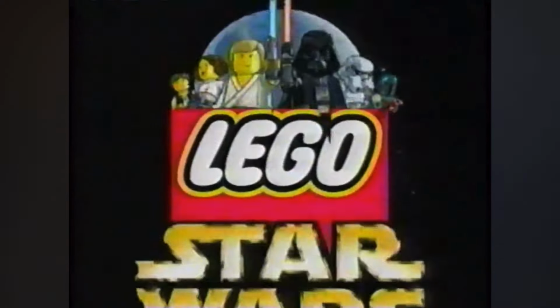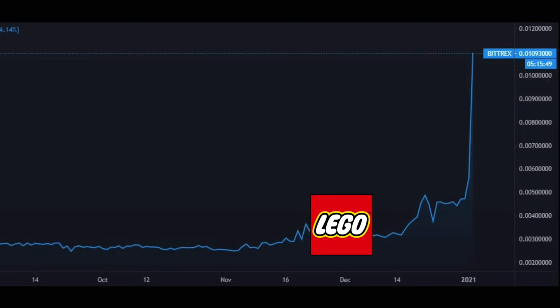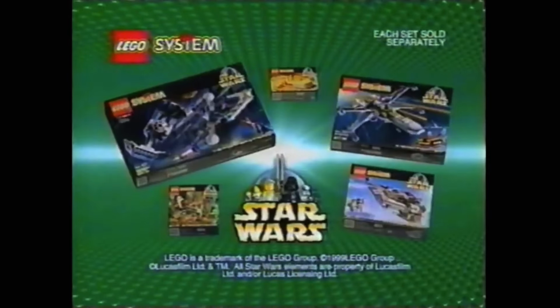For the first one, I'll do an easy one for you. Star Wars was actually LEGO's first licensed theme, along with Winnie the Pooh. It was between the late 90s and early 2000s, and the LEGO group was not in a great spot financially. But their sales started to spike once the first line of Star Wars sets hit shelves in 1999, which means the Star Wars theme very well could have been what saved LEGO from going bankrupt.